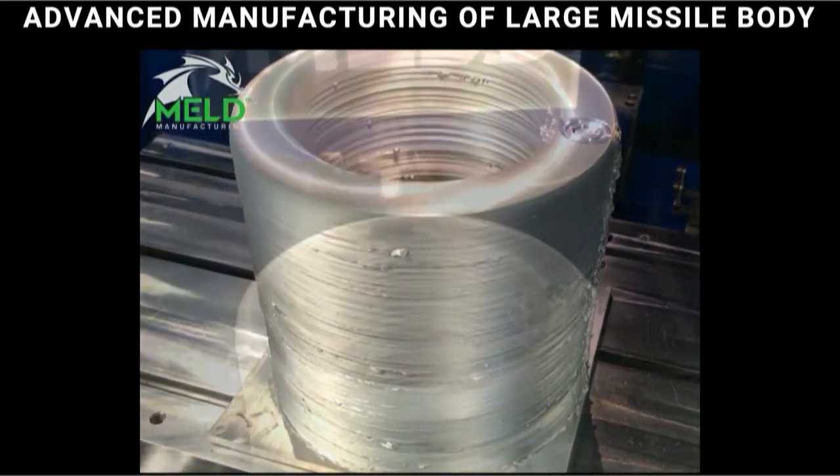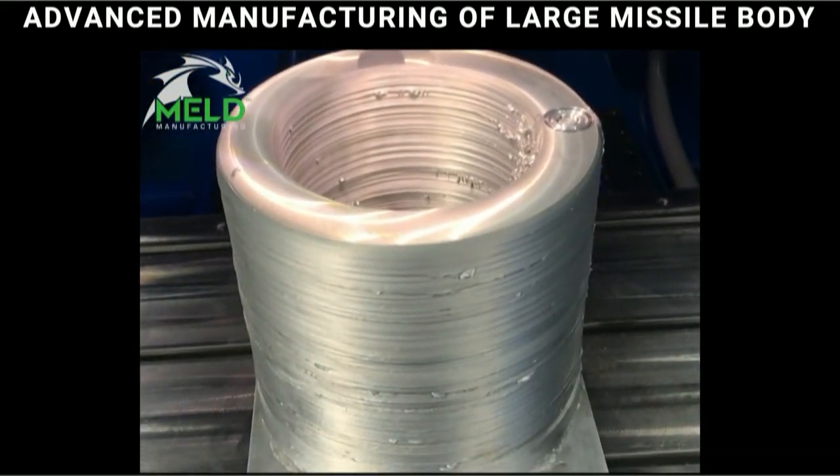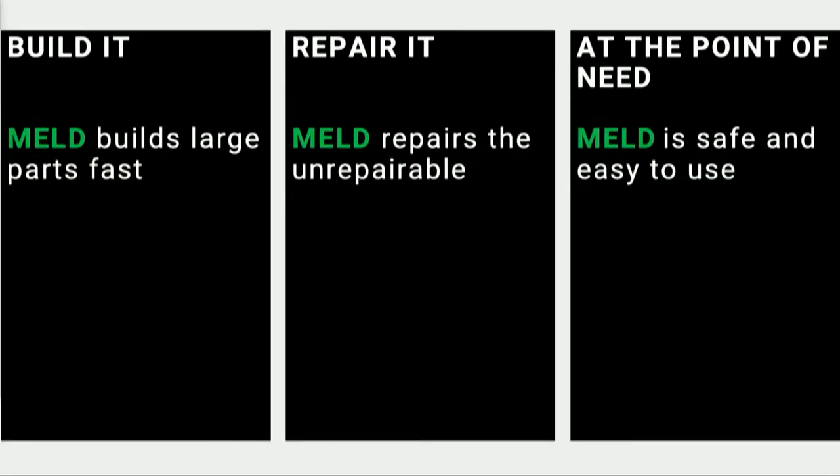This no-melt process is disruptive because it shatters many limitations. It shatters the limitations of materials, it shatters the limitations on size, and it shatters limitations on form of metal that can be put in the machine. It's a little twist on a 30-year-old process. So our first demonstrations will focus on building and repair, and very importantly, at the point of need, in addition to in the factory or at a depot.